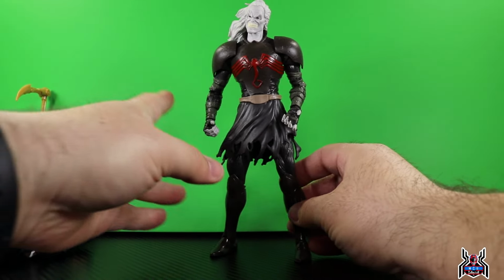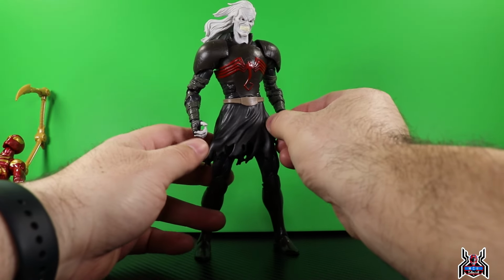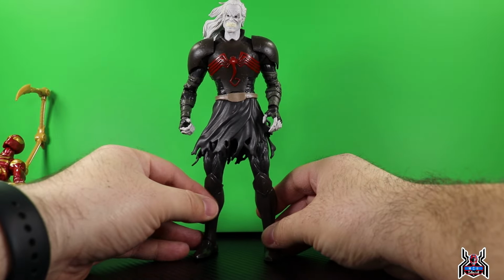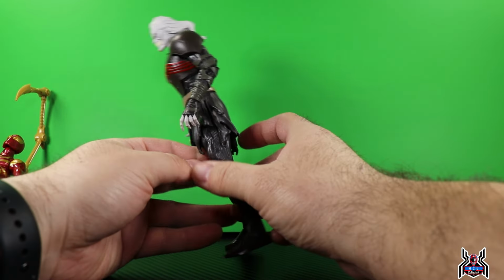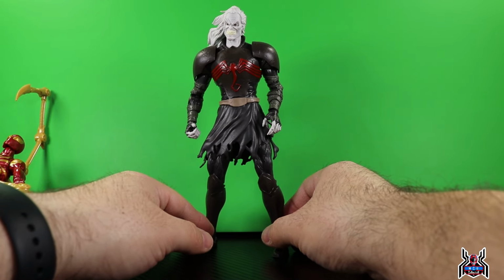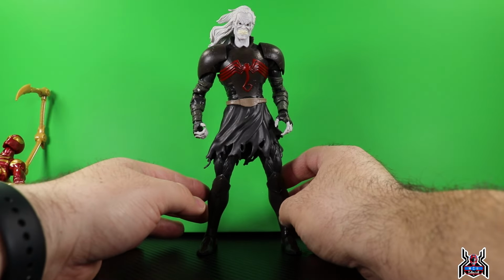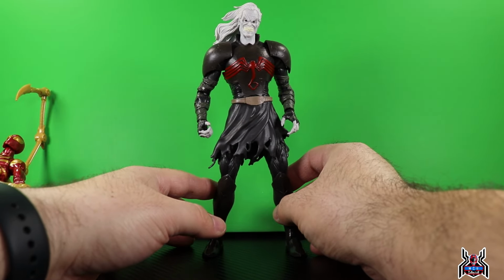Next on the honorable mentions is Null. For me, I just don't have any real connection to the character. The figure is pretty damn awesome. We get an all new mold that will probably never get used again. But yeah, it's cool. I just didn't connect with it too much without really being familiar with the character. So that's why he just doesn't make the top 10 for me. He is the last of the honorable mentions.